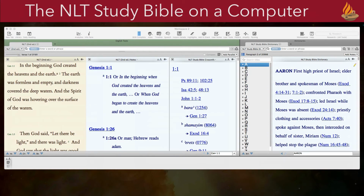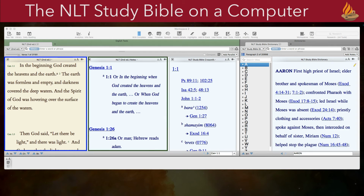Accordance is considerably more powerful on a Mac or Windows computer, permitting multiple zones, multiple tabs in each zone, and many parallel panes in a single tab. We're really only limited by the size of our monitors. Here's a relatively simple NLT Study Bible workspace, but one which uses all of its resources. The NLT Bible, a separate purchase, is on the left with its verse notes and cross-references in parallel panes.